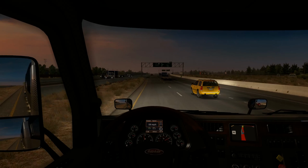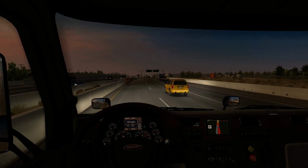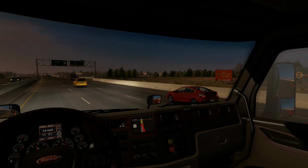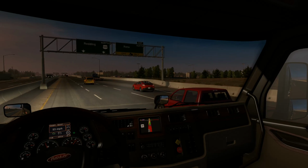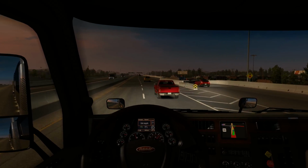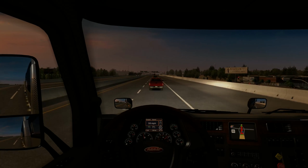So, that's just the nature of the beast, though. When you put yourself into the public like that, you're bound to have issues of some sort. And of course, I need to jump off here, and I can't. Come on, it's a long, skinny pedal on the right. Oh well, I can hit the next exit. It's just the way it is, you know.